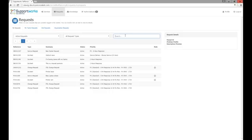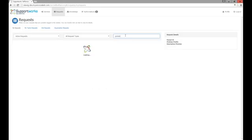Now the search field functions exactly the same as the one on the previous page, on the services page. So if I wanted to look at printer issues, for instance, I would type printer in there, and all requests that are currently active, of all request types, with printer in either the summary or the description would be returned to me in that list.